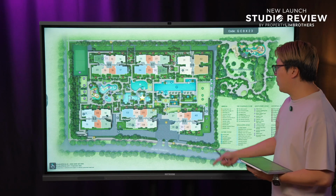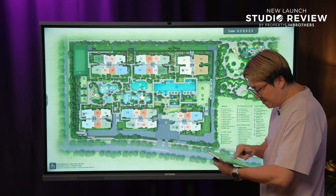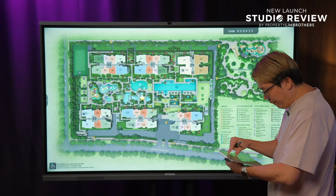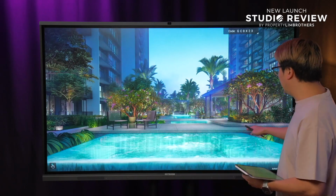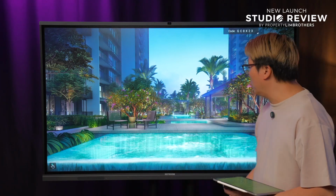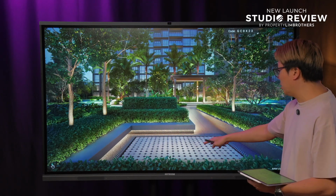This is another perspective as well. This is number 37. 37, what do we have over here? Yeah, these are all the spa decks, right? And this is basically where you have some sitting areas for you to relax, for you to chill out, for you to have a conversation with your friends. And this is also one of the sitting areas as well.